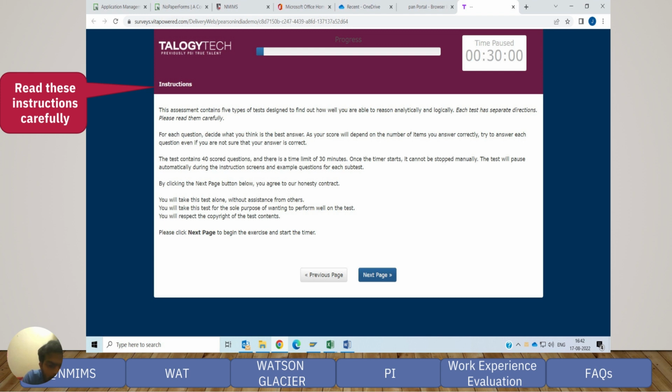Each test has separate directions. Please read them carefully. For each question, decide what you think is the best answer, as your score depends on the number of items you answer correctly. Try to answer each question even if you are not sure that your answer is correct. Basically it is saying don't leave it incomplete. There will be 40 questions, so try to answer the maximum number of questions within the 30 minutes and don't leave anything empty. They want to test your analytical skills. The more responses you have, the higher the accuracy in testing your analytical skills.